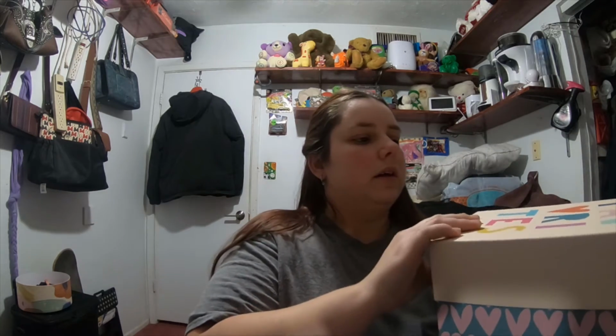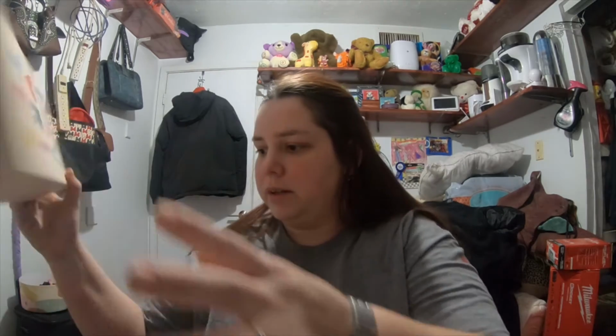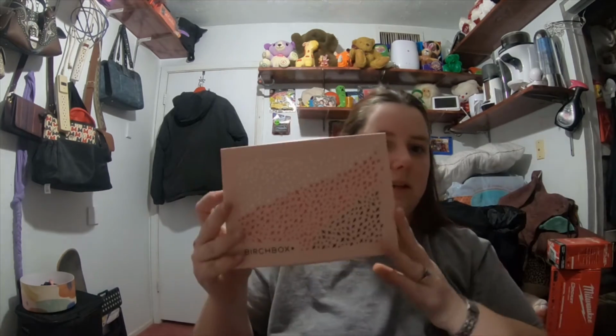Okay, so I got the BirchBox must-have faves, and it comes like the standard regular BirchBox does, just a lot bigger of a box. They have like shoebox style boxes, so here, I'll show you a comparison. Just gotta move some stuff. Okay, so this is the size of a regular BirchBox versus, you know, like the lid comparison of the must-have faves. So most of these are probably going to be full-size items, which is nice.